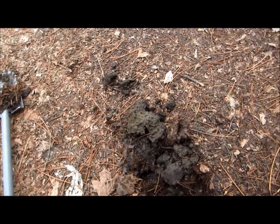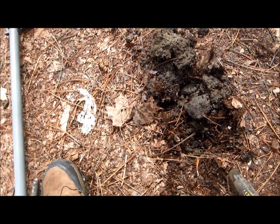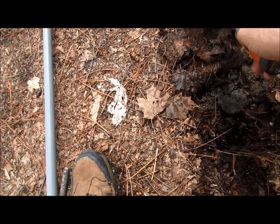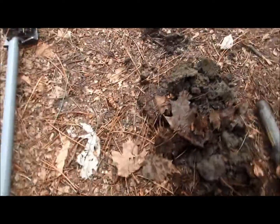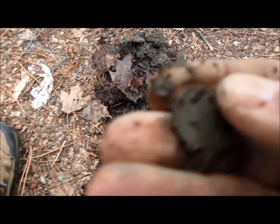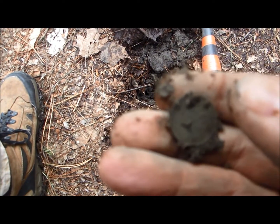Here I am, really not too far from the last hole, probably 7 or 8 feet, and I came up with an 82 or an 84 signal. Probably a penny, but let's see what we've got if I can narrow it down. Ah, there it is. Another penny, another target, another success. Catch you on the next one.